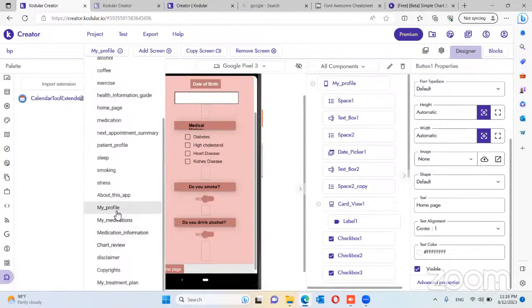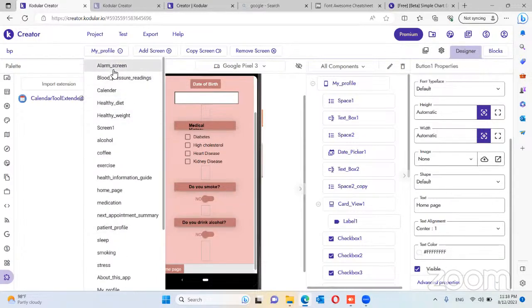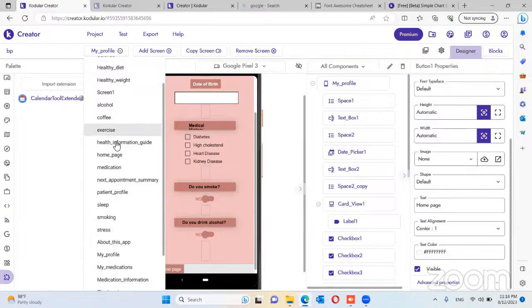Okay. So Dr. Nafisa, can you help me find the page? Because I forgot the name. The name for which one? The one that contains readings? The readings, yes. It was my profile. Okay.